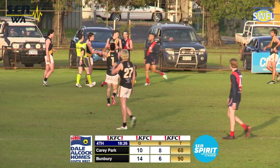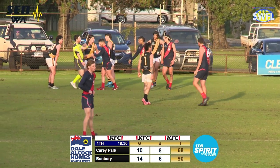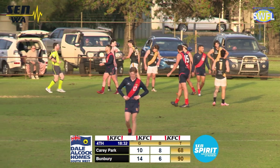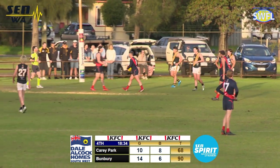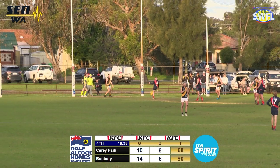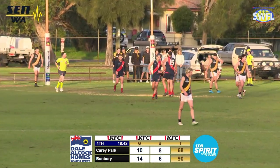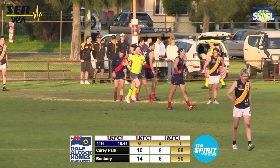Ooh. And O'Brien takes a mark about 20 metres out from goal. Could have been a 50, maybe? I think so. I think Rory's taking it anyway. I'm having a 50 here. I'll put him on the goal line as he pops it through for the Panthers. He just put his body on the line. That was great work by Lawrence there.